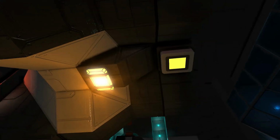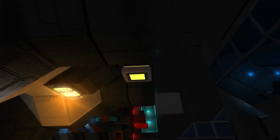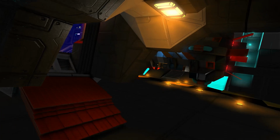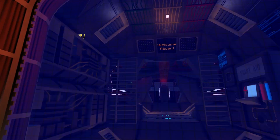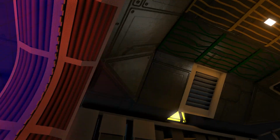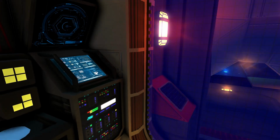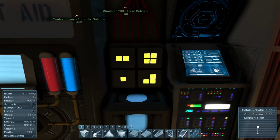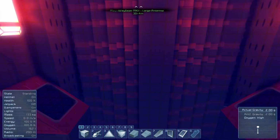Okay, so we have a bit of an issue here. There it is. I was gonna say, I see the boarding ramp, I don't see the button. Whoa! Okay then. Like the force field. Oh, that's cool! I'm sold. I like that. That's awesome. Open, close boarding ramp. Dear Lord, that's loud.